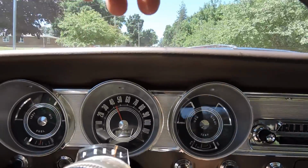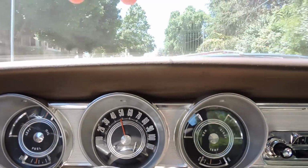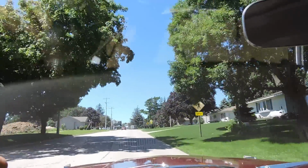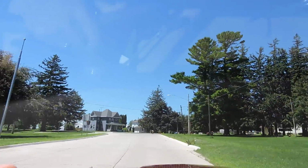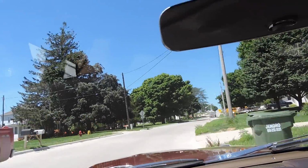Speedometer doesn't bounce at all. I mean, look at pickup speed here. We haven't even shifted yet. First gear shifted just a second there at 45, 50. These were light cars in their days. I mean, if a guy put a beefed up 289 in this thing or whatever down the road, you could have a lot of fun with it.